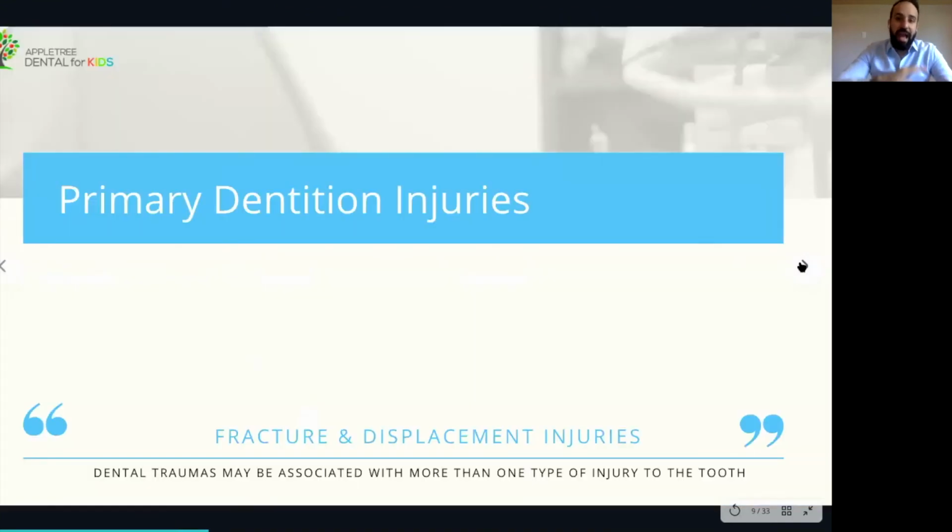Then finally, after doing all that, we get to the teeth, and that's the important matter that you're here for today. So we'll go over primary dentition injuries today. These injuries are divided into fracture and displacement. However, I did not write fracture or displacement injuries. I wrote and, because every dental trauma should be evaluated for and could possibly be associated with more than one type of injury to the tooth.